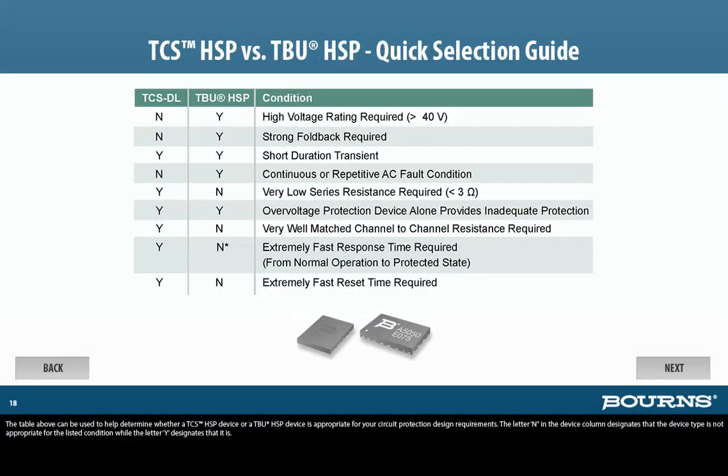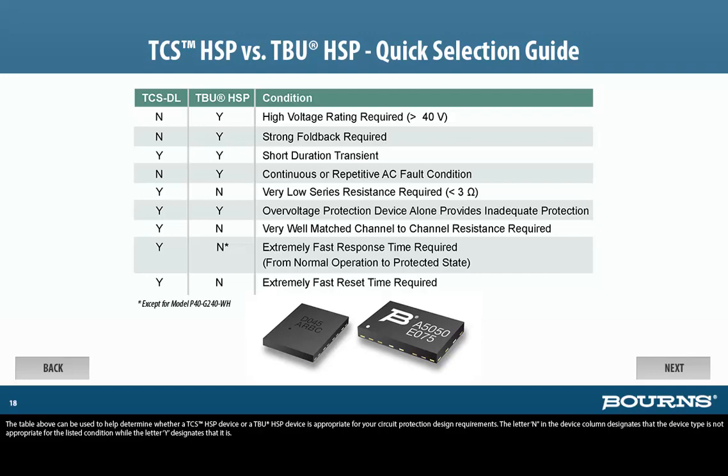The table above can be used to help determine whether a TCS HSP device or a TBU HSP device is appropriate for your circuit protection design requirements. The letter N in the device column designates that the device is not appropriate for the listed condition, while the letter Y designates that it is.